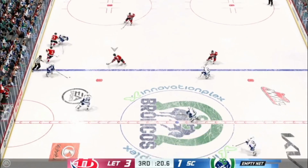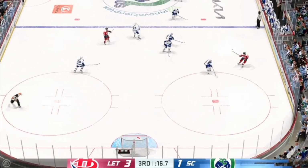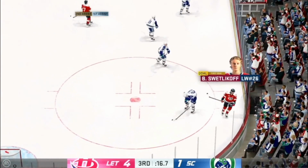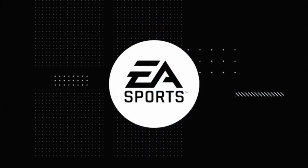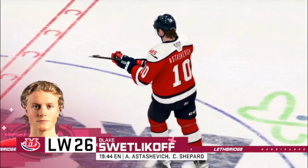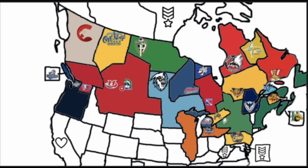Got hit there, and now Shepard with it. He'll find Astashevich. And here's Swetlikov for the empty net, and he scores! Blake Swetlikov will seal the deal here in Swift Current, and he'll make it 4-1. And Connor Bedard is now a member of the Lethbridge Hurricanes. And the Broncos will be erased from the map.